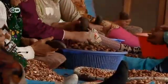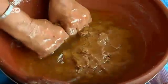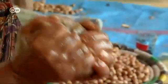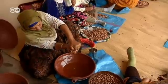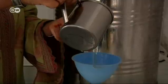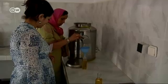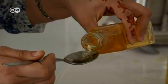She gets around 25 euros for it, but a litre sells for up to 10 times that amount in Germany. Still, Jamila negotiated a good price. 1,300 women from 23 different co-ops currently supply her with oil. A worldwide distribution network is being set up. Each year, some 50,000 litres are shipped to Europe, Canada, the US, Japan, and South Korea.